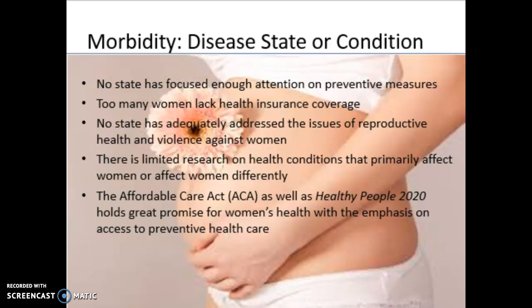So with this, no state has focused enough attention on preventative measures. Too many women lack health insurance coverage, which can be a barrier to getting prenatal care. No state has adequately addressed the issue of reproductive health and violence against women, so we're lacking in that. There is limited research on health conditions that primarily affect women or affect women differently. The Affordable Care Act, as well as Healthy People 2020, holds great promise for women's health with the emphasis on access to preventative health care.